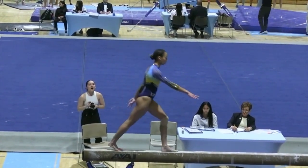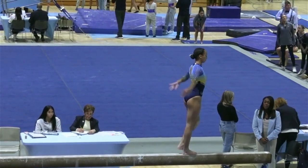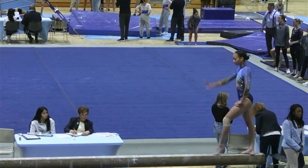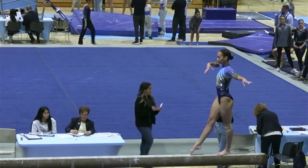And she didn't even raise her leg above her waist, and she didn't bend over, so really minimizing the deduction there, even though she was a little off on the series. Such pretty leaps as well.